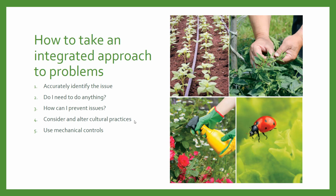So for example, with squash, there are lots of different bugs that a row cover could help exclude, but they would also exclude the pollinators. And pollinators are required to get good fruit set on things like squash. So that wouldn't be a great option for squash, but for other plants, it could be the perfect option. If you have birds that are constantly picking all the fruit off of your cherry tree, putting a net over it can help prevent them from doing that. You can also use sticky cards.